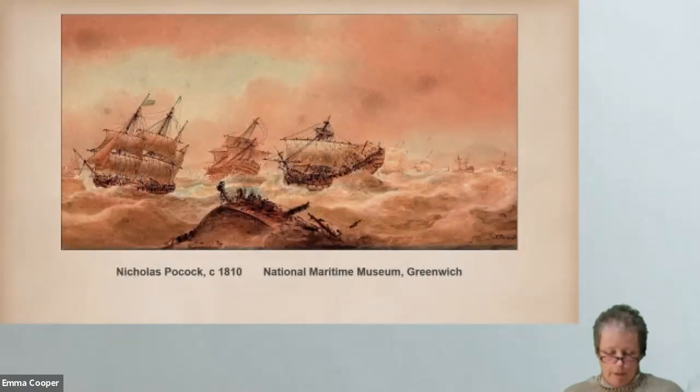The day after the battle, the storm began, in which many of the prizes were lost. The Redoutable was taken in tow by the Swiftsure. At 10:15 on the 22nd of October, Redoutable sank. Because of the storm, they couldn't get all the men off in time, and many men, both French and British, went down with the ship. On the 23rd, the Fougueux sank, again with the loss of many men.